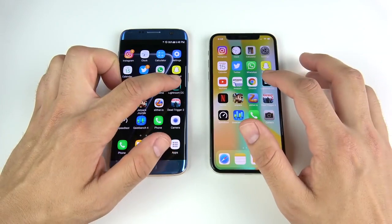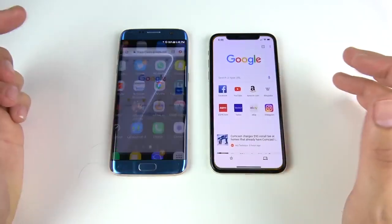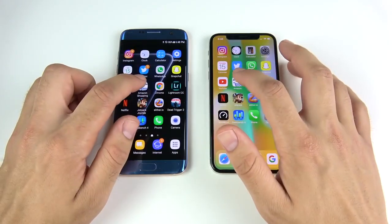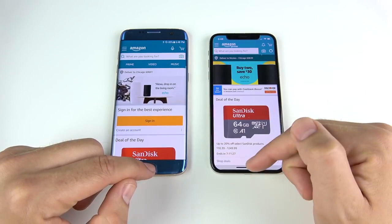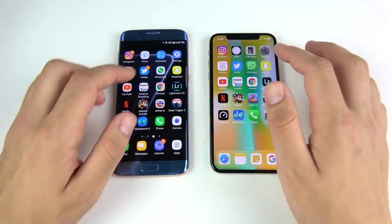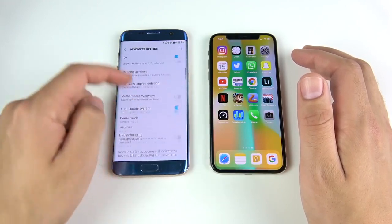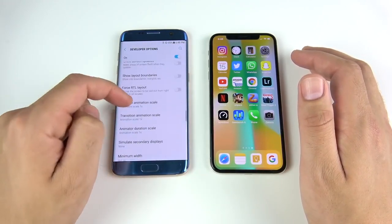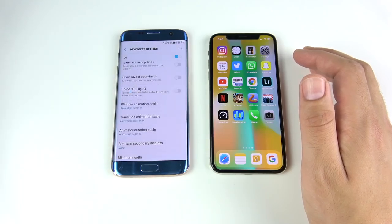Let's go into Lightroom. You can see iPhone 10 just a little bit quicker. What about Chrome? Just a little bit quicker, but I think if we put on those 0.5x animations, we have a reload here for the iPhone 10. That would be the S7 Edge. As a matter of fact, let's go ahead and do that really quickly, just so we can see if that does change the speed. So I'm going to put on 0.5 on the transition, and let's put 0.5 right here.